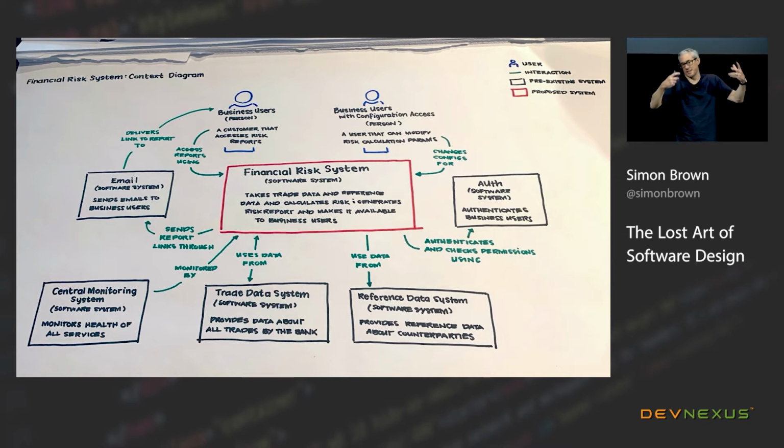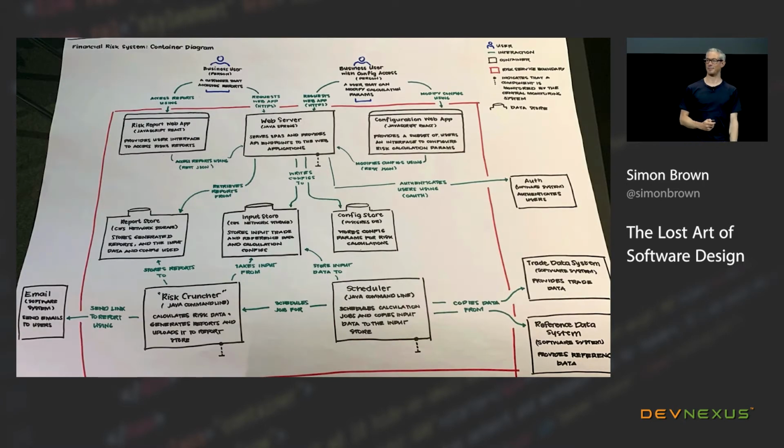We can see there's a system in the middle, a couple of different user types, some system integration points. We've got some detail on here. It's nice and neat, it's readable, has a key, a legend, etc. And then there's a container diagram, which zooms into the system and shows the applications and data stores that make up that system. And the world is a better place.